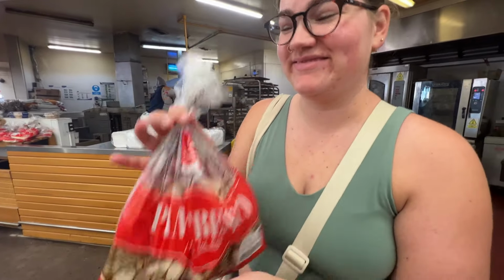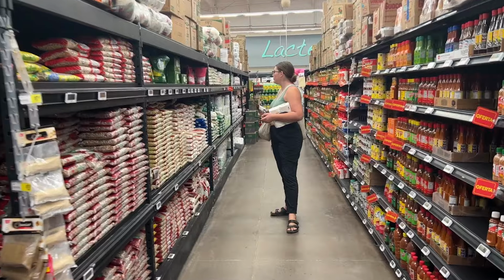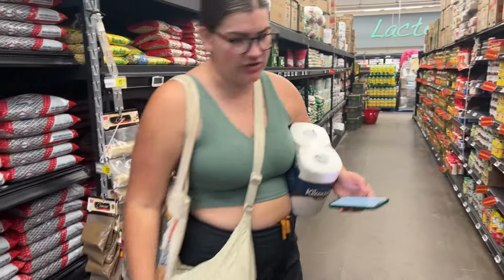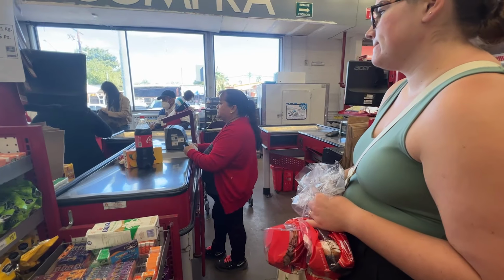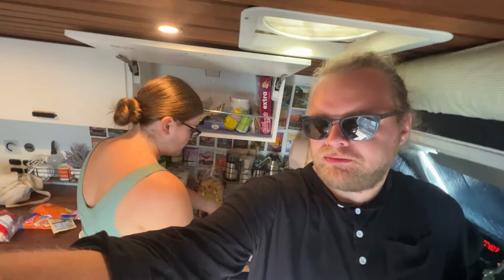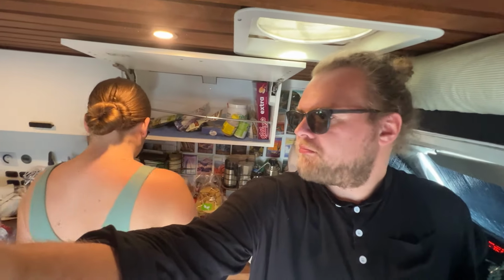It's warm. Is that regular sugar? It's like brown sugar. These buns are really good, by the way. We needed the sustenance. But now we gotta put our groceries away and make an actual lunch at some point.